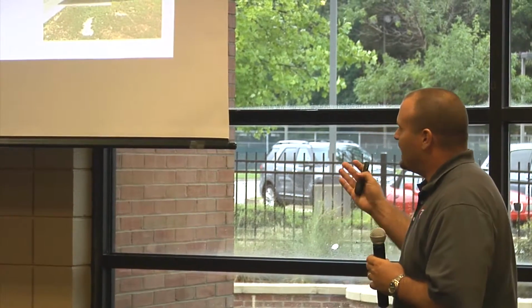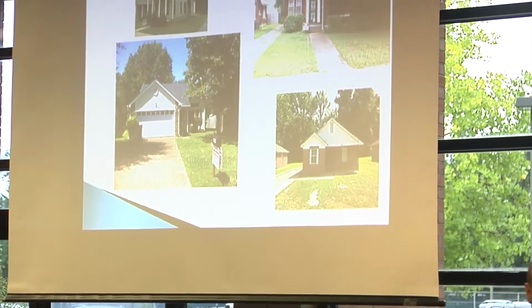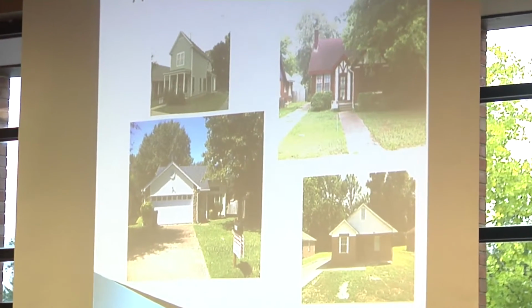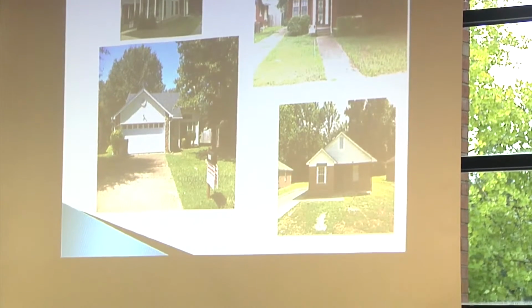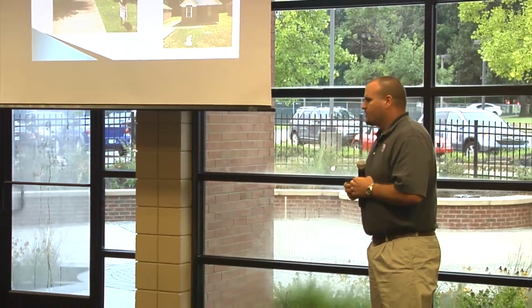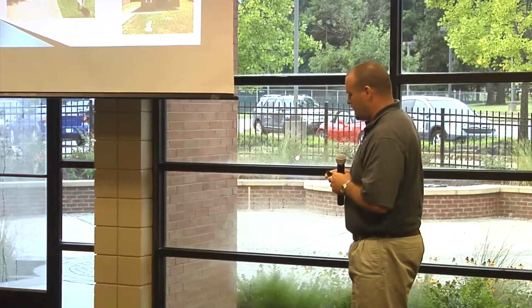So what we're working to do every day is to try and change those perceptions. These are some of our houses. This may be what you would think of as typical Memphis area rentals. These are all solid houses, none of them slums or anything close to it, all probably $700 to $900 a month. Some newer construction, good, solid homes in all different areas in Memphis. That's part of the perception. These are solid rental properties, not $300, $400, $500 a month. These are solid every day. We've got lots of these.